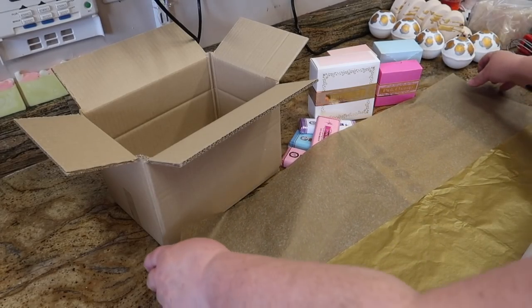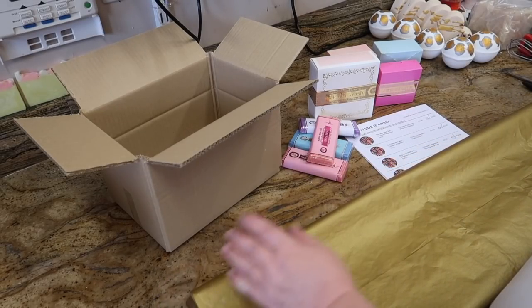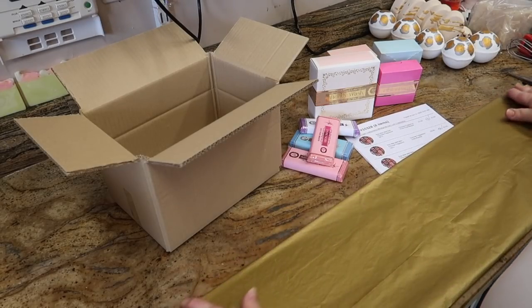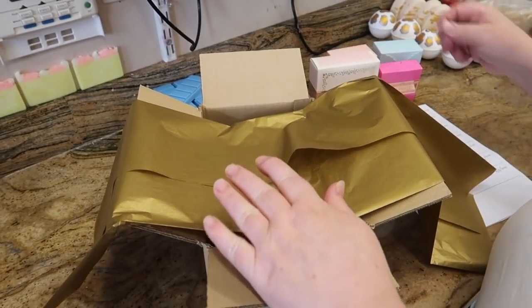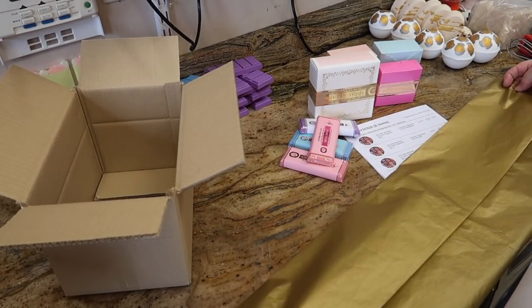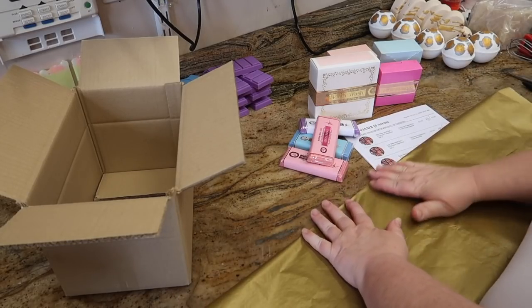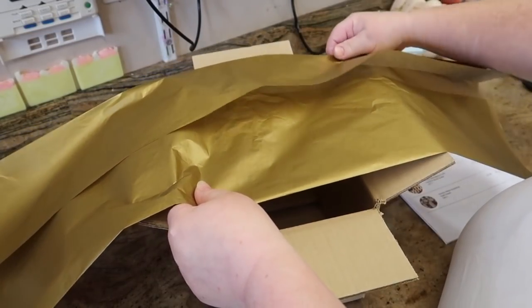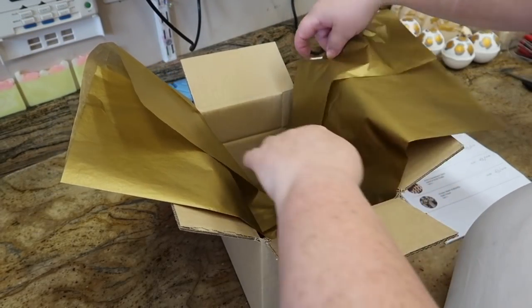So I've just got one order here to go. I have got more to do, but I'm just going to do them one at a time, which is how I usually do them. So what I'm doing here is I'm just folding the tissue to fit the box. It's a little bit small, so I'm just going to move that fold over a little bit more. Going to pop the tissue into the box like so.